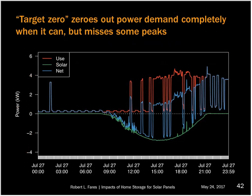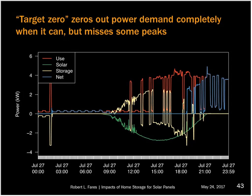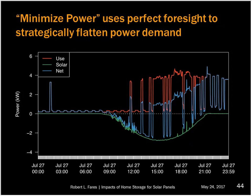And so, if we're looking at target zero, it's just going to try and zero out demand completely. And if we add the battery on top of this, if you really want to look at the net curve here, as soon as the solar is available, that battery is zeroing out that home's net demand by just charging and discharging exactly when it has to in order to make the net draw from the grid and the net injections to the grid equal to zero. But that does lead to some peakiness later on in the evening because the battery wasn't really concerned about those peaks. So minimized power, like I mentioned, has perfect foresight.